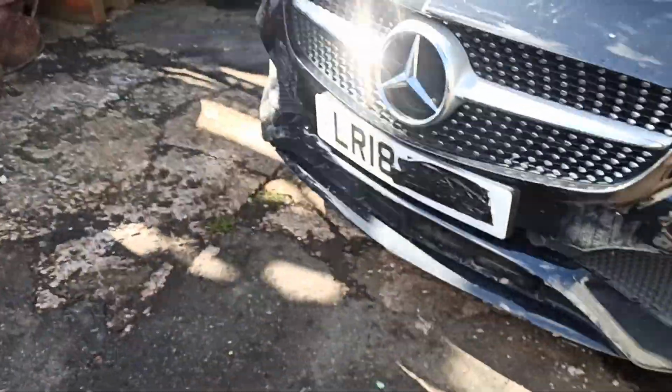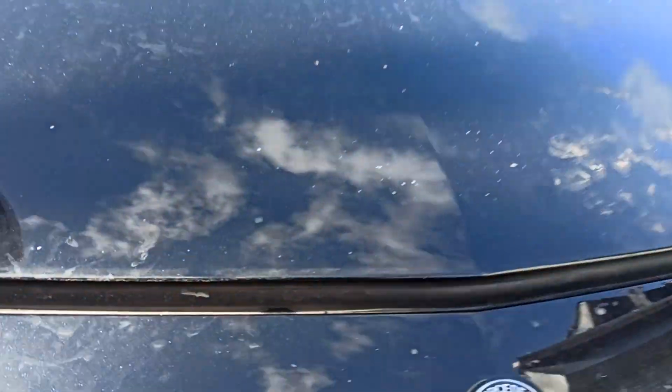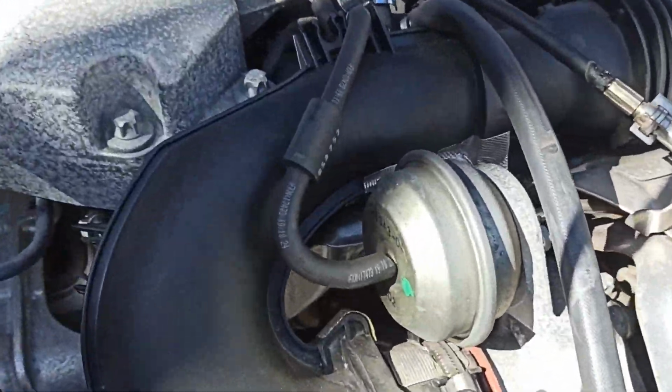It's 2018, 1.6 petrol. Engine running all good. Beautiful noise. Look at the engine.